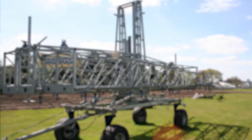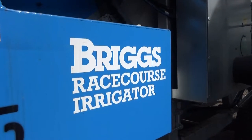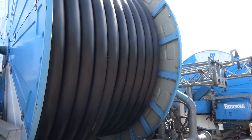We harvest the water that we collect from the steppings on the grandstand and from the underpasses where the roads go underneath the track. We harvest that water, and that gets stored in the middle, and then we use that to pump out around the track. We've got pop-ups all the way around the course, and we've got Briggs machines as well. So we've got two ways of watering.